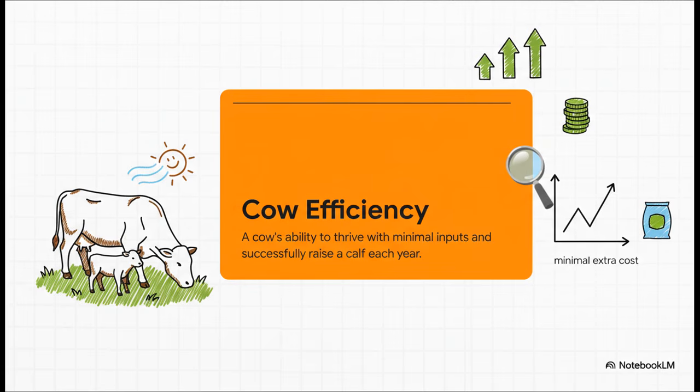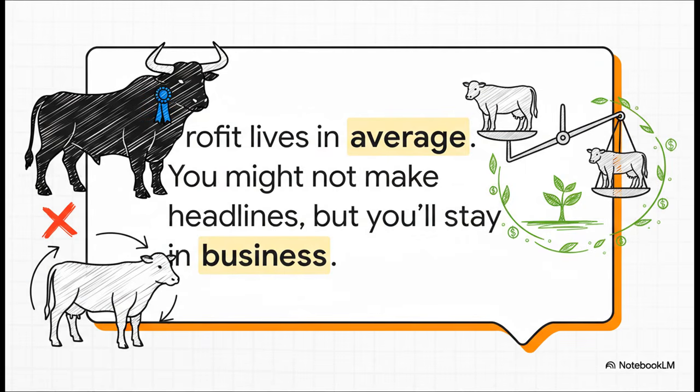Cow efficiency. Now, this isn't about size, it's all about productivity. And why is that? Well, a smaller, more efficient cow needs less feed just to maintain herself. That means you can have more cows on the same amount of land, raising more calves, and at the end of the day, making more profit per hectare. The ideal cow is one that thrives on what nature provides and raises a healthy calf every single year like clockwork.